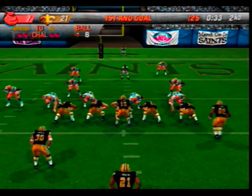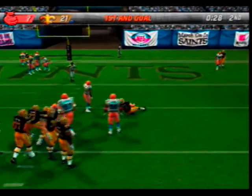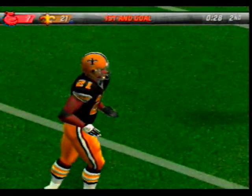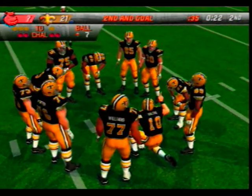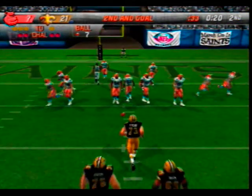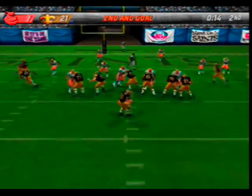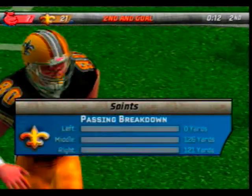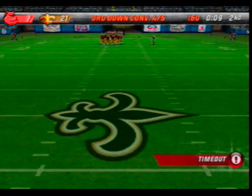Man in motion. He's going to run, and he slides down to avoid the hit. It's second and goal at the 7. Gets the pass off. The wide receiver has it. He was able to haul the pass in, but can't get it into the end zone on second down and goal. The Saints call a timeout. They have no timeouts left.